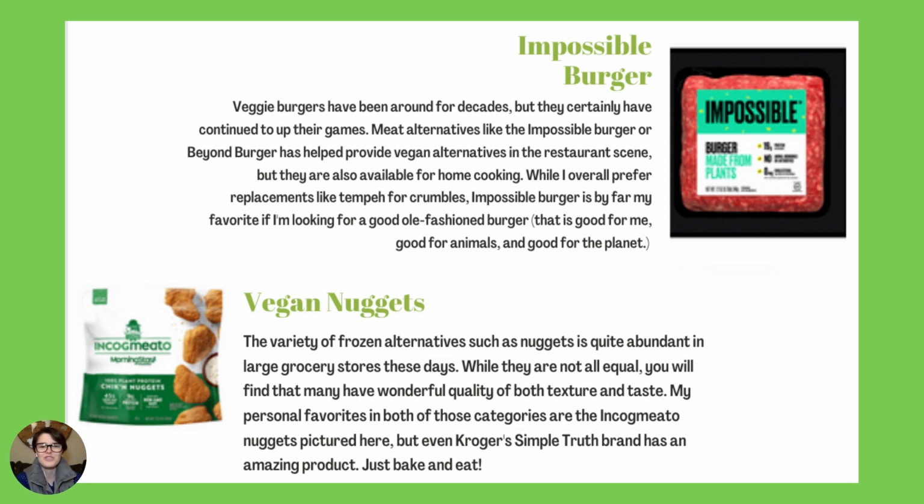Veggie burgers have been around for decades, and they've certainly continued to up their game as the years have gone on. My personal favorite is the Impossible Burger, but they also have brands that are super high quality, like Beyond Burger, that you may have heard of, and they give us great alternatives in the restaurant scene. But you can go and buy these packages either in loaf style like this, or get them in patty shapes, and be able to immediately implement them in your own kitchen.